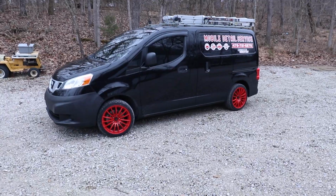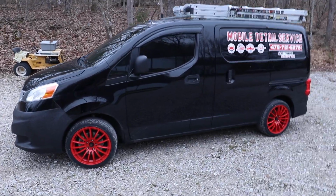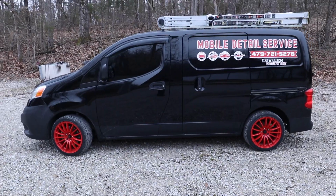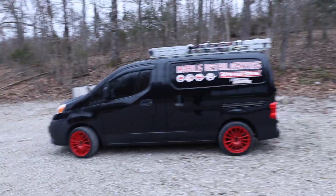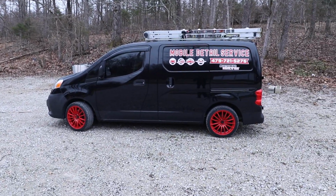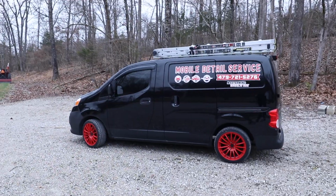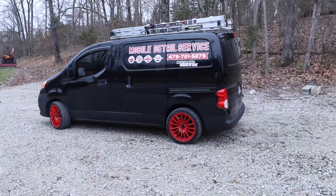All right, so here we have my Nissan NV200. It's a 2015, a little 4-cylinder. Another thing I really like about this van is that it gets double the gas mileage that my other one would get. Yes, I lost the power. I lost 4 cylinders, so that's a big difference. This thing really doesn't fly, because it's only a 4-cylinder. There's only so much power behind there, and when hauling water, it really slows you down sometimes.